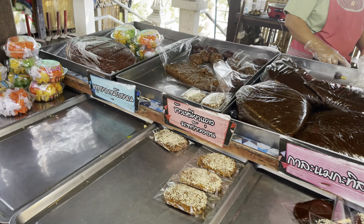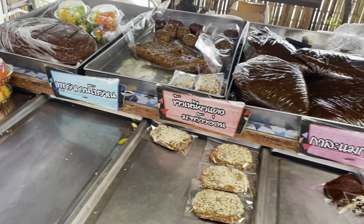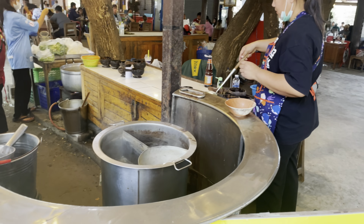It's one of my favorite little desserts. I really like these. You can get it with the peanut and the sesame seeds. Here's a little sit-down restaurant. They have the Nam Tok Mu, which is a specialty from up here around Ayutthaya.